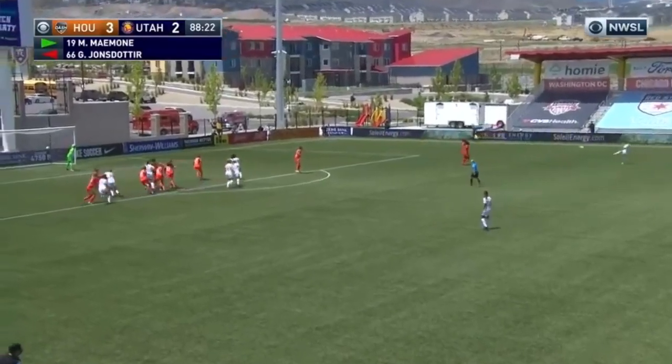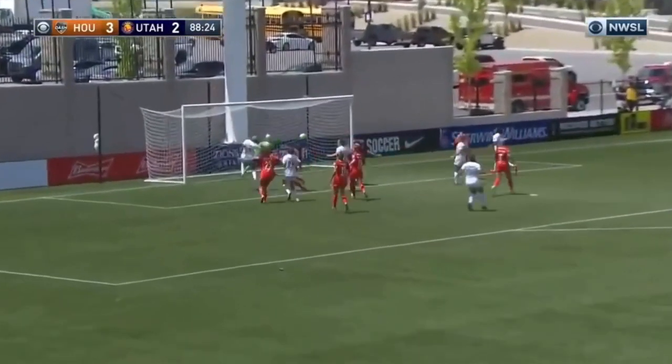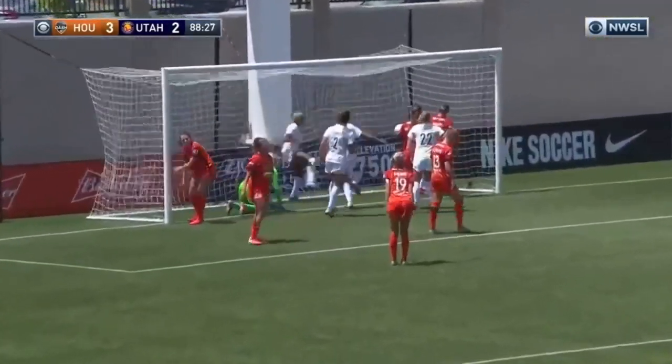The Utah Royals got their equalizer very late in the game. Elizabeth Ball was fouled a little bit outside the box, and again, Vero played a fantastic ball into the box. Cece Kaiser did not mark Sierra King, and she ended up getting her head on it. Scored on her rookie debut.